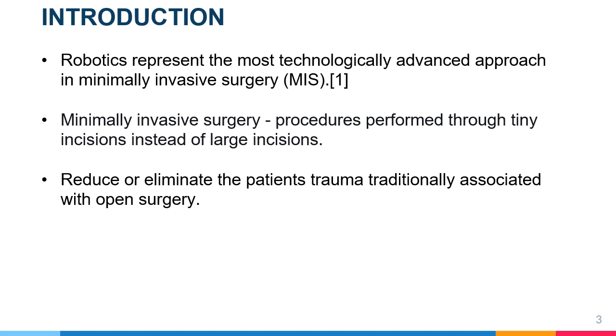Robotic surgery has been found to result in less blood loss, less pain, and a shorter recovery time for patients compared to traditional open surgery. The technology has been successfully used in a wide range of procedures, including urology, gynecology, cardiovascular, and gastrointestinal surgeries.